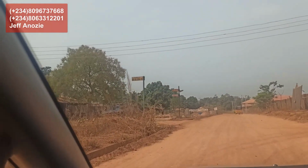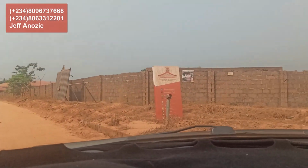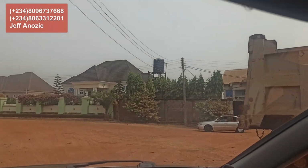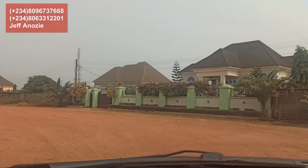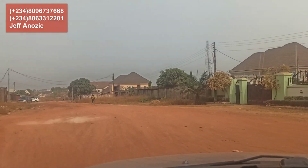All right, so here today we are here at New GRA to inspect a property we are working on at the moment. It's yet to be launched into the market, but yeah, there's a lot of work going on in the property right now. You can at least drop a message in the comments if you're interested in knowing about this particular property, or you're interested in New GRA Enugu.